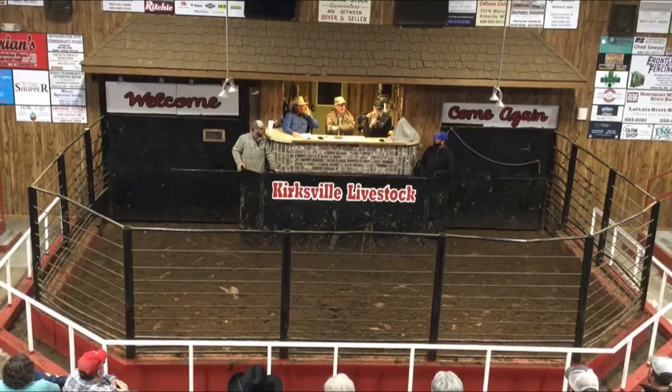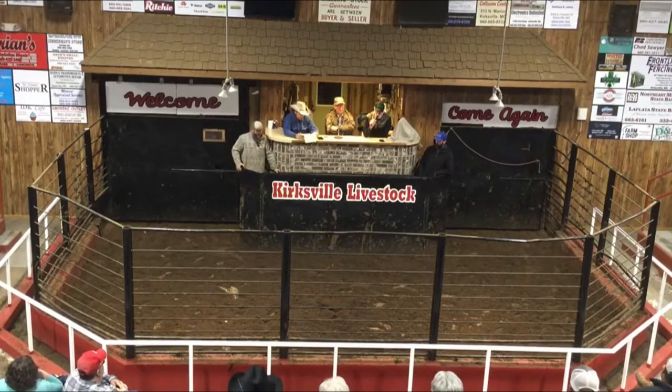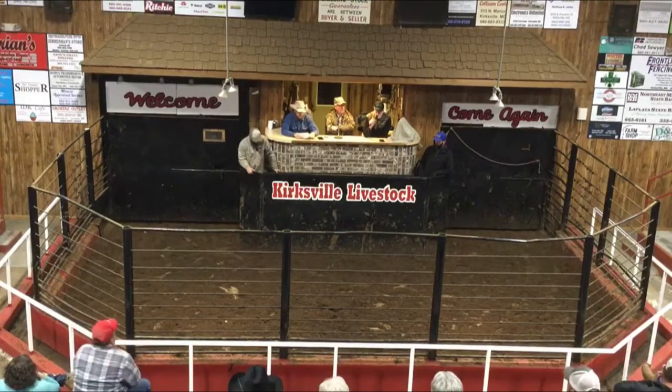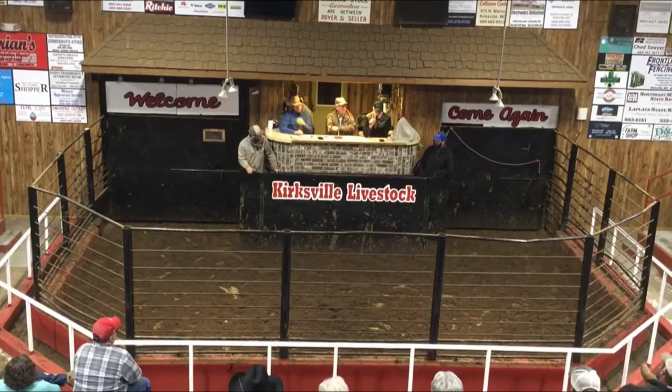So the heavier weights, of course, some of those heavier weights with their greener condition and that muscle score, those crossbreds are going to make some big carcasses. Probably those 724 steers on the ration they're going to go into might be the most efficient going forward, as far as hitting their desired carcass size and all.